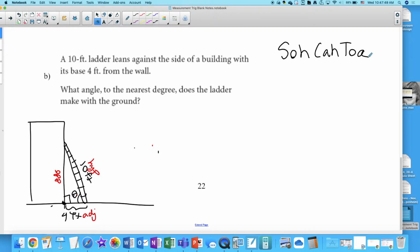So we're going to start out by writing that ratio out. And then we fill in what we know, right? So we don't know the angle in this case, so that will still just be theta. And the adjacent side is 4. The hypotenuse is 10.